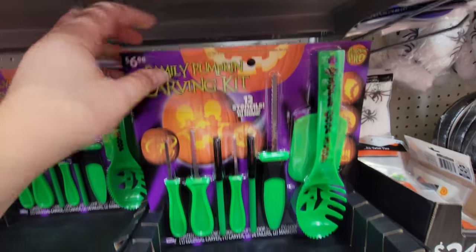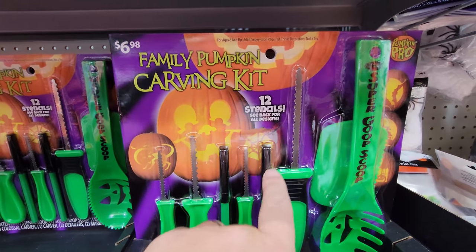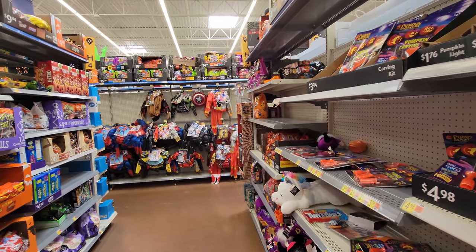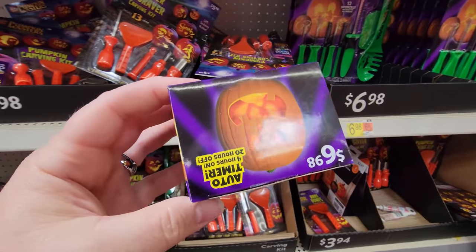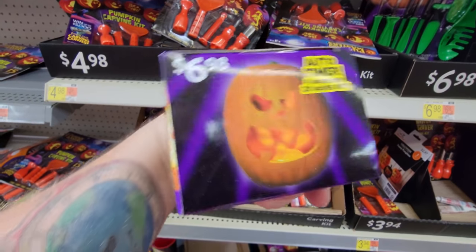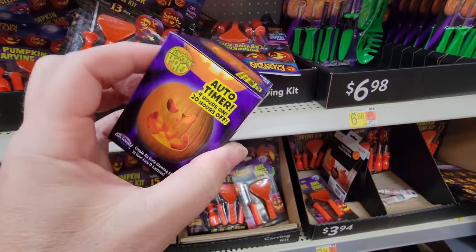Look, this is a book, and they give you the templates to make designs like these. There's a crying child around here somewhere. Excuse me, sir, I'm trying to talk about pumpkins. Flaming pumpkin light, $7. Oh, that's cool. It makes it look like that fire and ice color, only it looks like it's flaming, I guess.